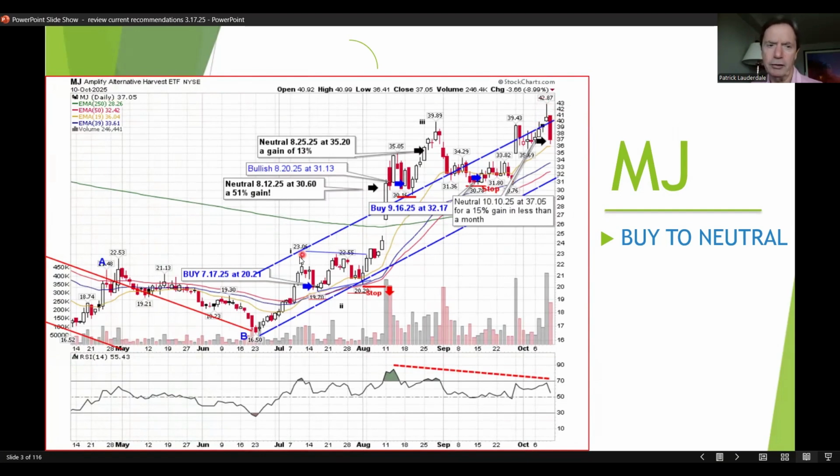So also, here's our bullish channel. This is support, and this is our resistance line. And you want to buy at support and sell at resistance. I would have rather done it a day ago on Thursday, but it is what it is.